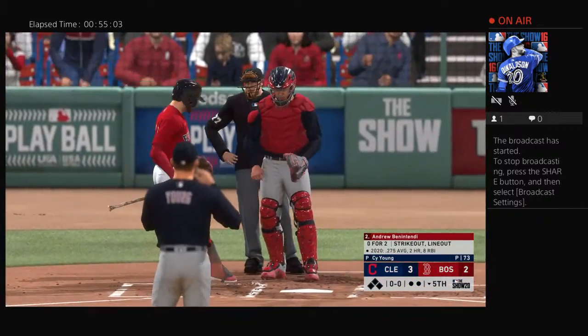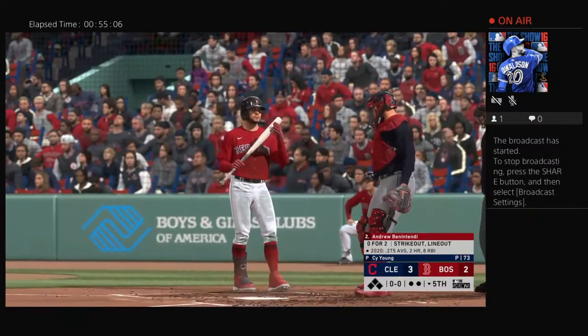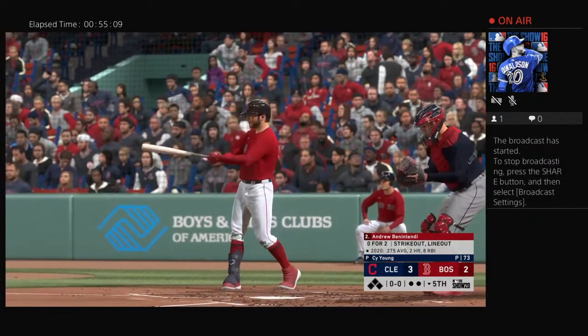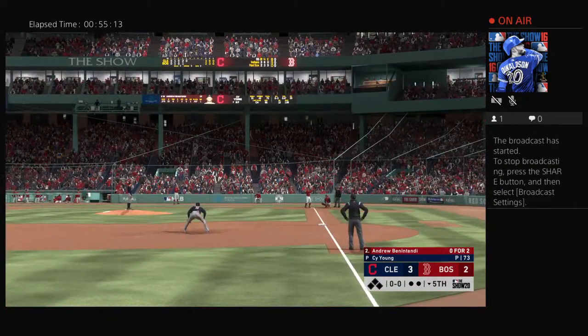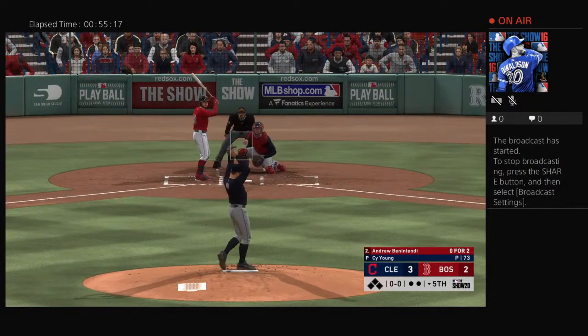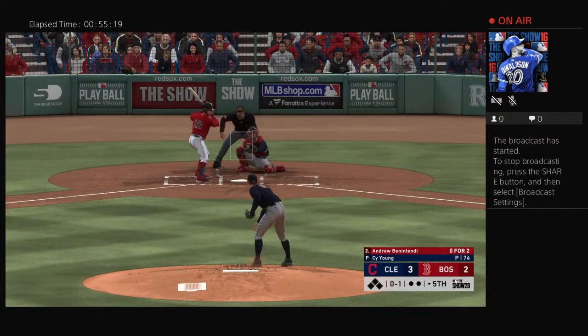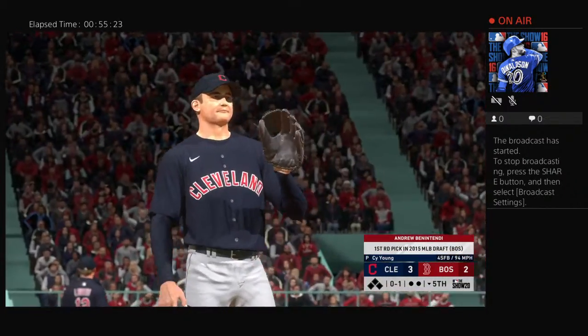Set now for the bottom of the 5th, and digging in is the outfielder, Andrew Benintendi. First pitch coming. Here it is. Strike taken as that one catches the outer part of the plate.